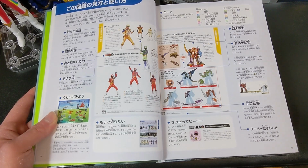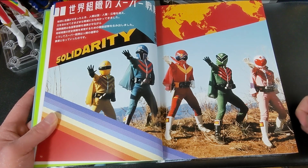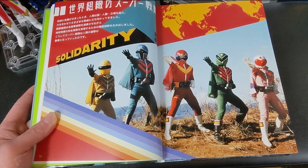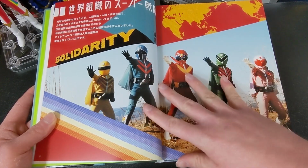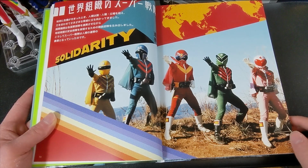So then from there, you get into the first category, Solidarity. Now, from here, I'm going to stop showing every page. I'm just going to kind of go through some of it. I'll show the categories, and then I'll kind of get to my minor nitpicks.